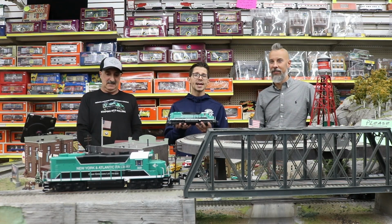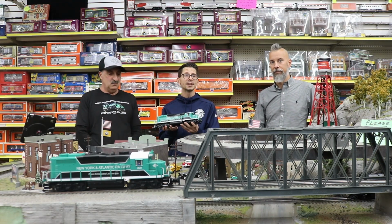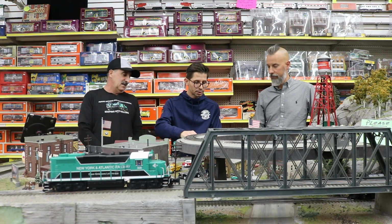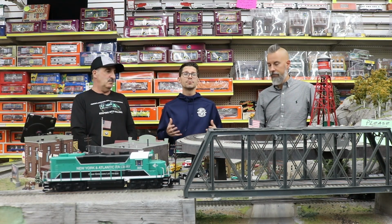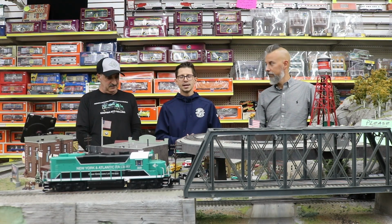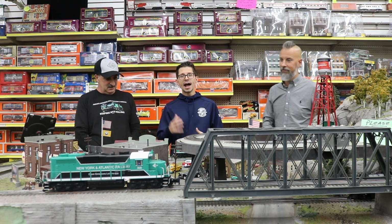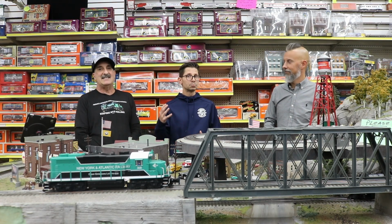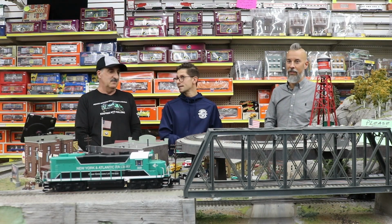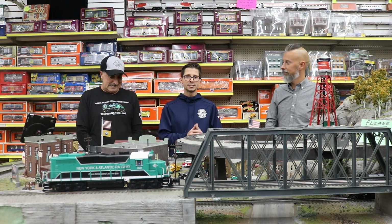We also want to thank Lionel Trains for also making this collaboration happen. And again, I just want to say thank you to the New York and Atlantic Railway for working with a local train store. I think this collaboration has been awesome. Even though it's not 100% prototypical, model trains is about having fun. And I think that's what's really important. And at the end of the day, working with a guy like James and meeting Bruce today, it was an absolute honor. So we look forward to seeing you guys.